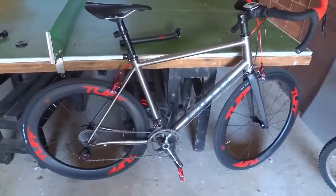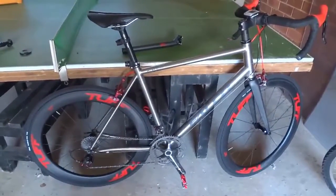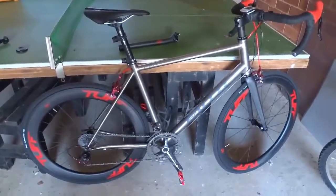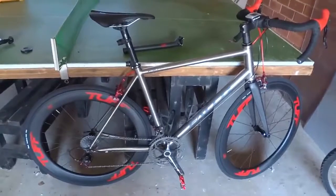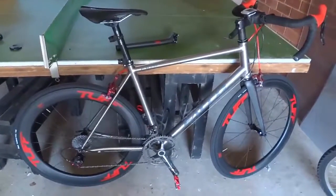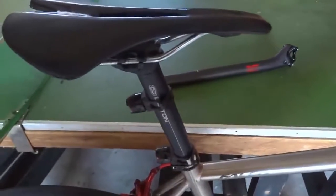Now, because I'm quite long-legged, I'm quite tall, I have the saddle quite high, and I have it quite a long way back, so I have quite a slack seat angle. Now, this is extremely personal. That's why you should go to your bike shop and have them fit you up. A 5mm difference just here can make a huge difference.